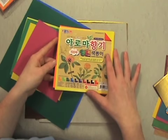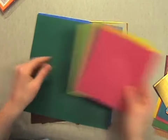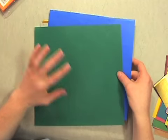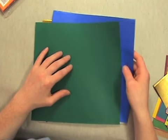And I'm probably going to have a link to a different brand of dual color kami, but I think they're all usually quite similar. Because I'm not sure where to get that anymore. I bought that maybe 2 or 3 years ago.